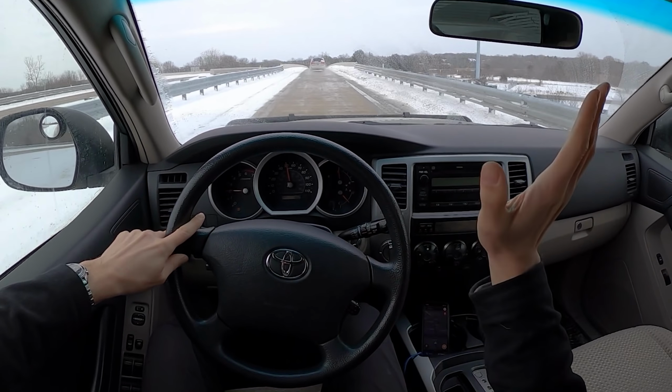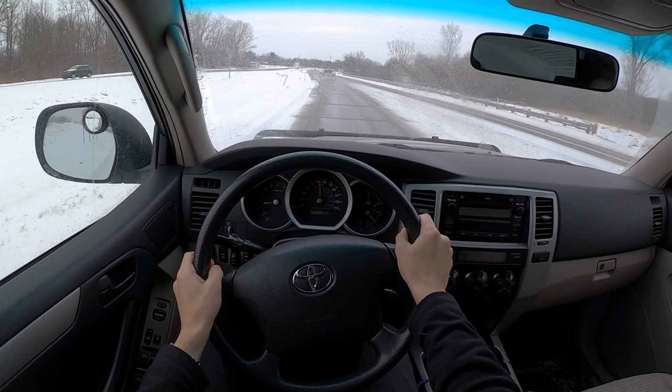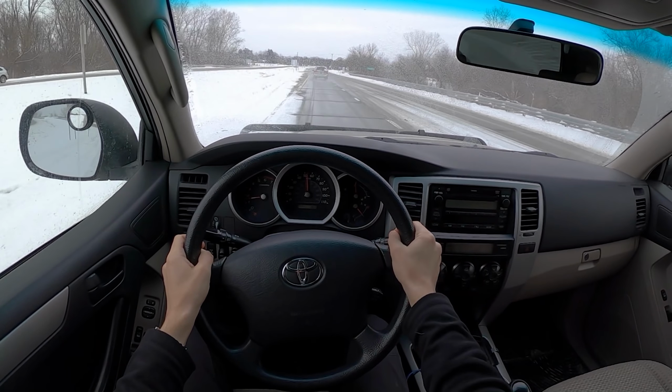Pretty quiet over bumps. We've got a really rough section of road here, and you barely notice. It's awesome. NVH is fantastic. No reverberation, no vibrations.